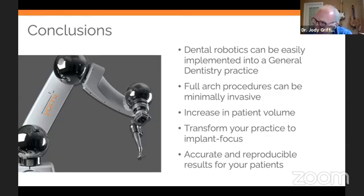I think I'm going to stop sharing my screen since that's the end of the presentation. But I think the technology is pretty phenomenal. The accuracy is amazing to me, and it's just getting better. The tolerances are getting smaller.